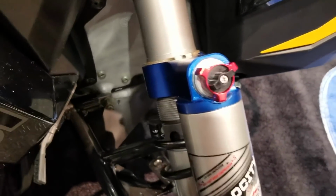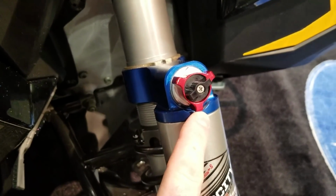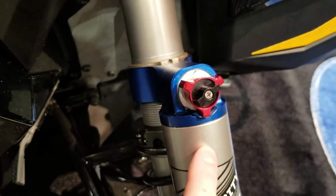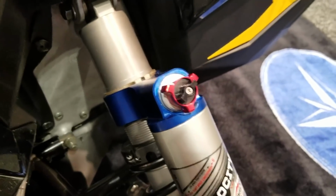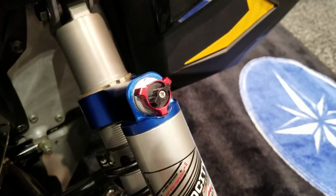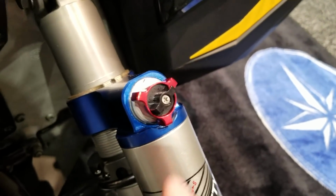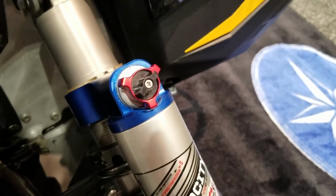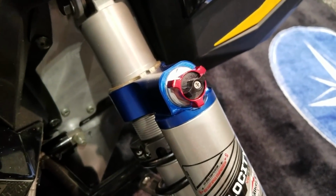The only thing I will say, and Polaris is working on this, is that the adjusters can be very confusing. There's high and low speed compression only. There's no rebound, though high and low speed compression affects the rebound, so you are in effect adjusting rebound at the same time. But knowing which one is which, I'm not even going to make a claim about which one is which because I get it wrong all the time. Polaris is working on a better system for identifying that and showing you which direction is stiff and which direction is softer. So that's one thing they are working on to improve, and it will make a big difference.